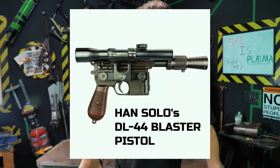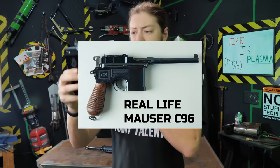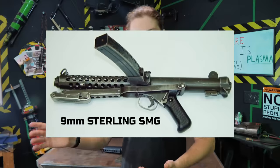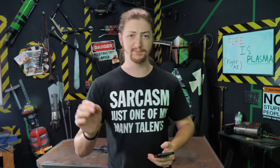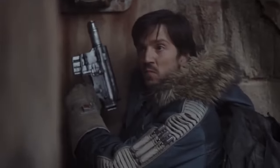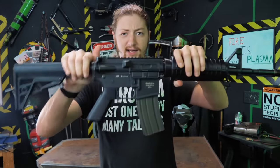Now we just need a blaster that can fire tracer rounds. Fortunately, Star Wars has always based their weapons on real-life firearms. For instance, Han Solo's DL-44 is a modified Mauser C-96. The classic Stormtrooper blaster is a World War II submachine gun. Cassian Andor's blaster that he uses in Rogue One is a modified AR-15 pistol. Literally, an AR-15, but you chop off the barrel and the stock.